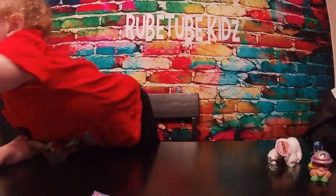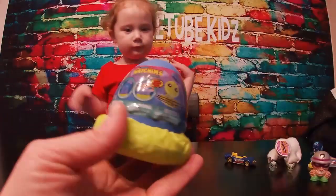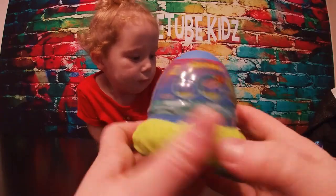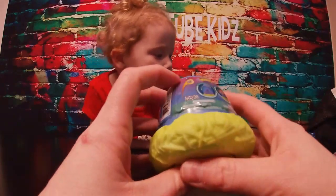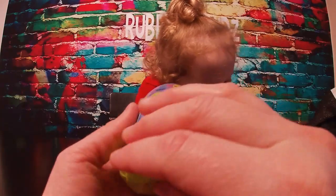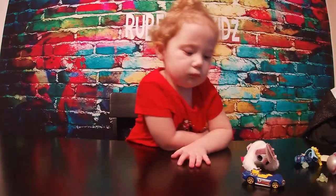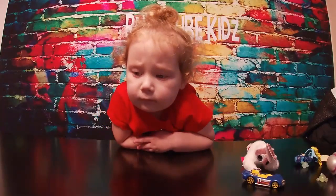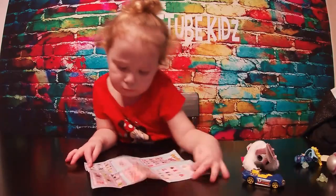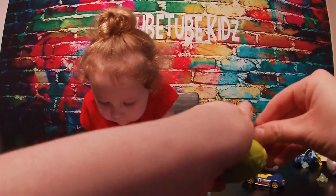Open dinosaur. The dinosaur. Okay, we have a Mashem, series one. Okay, where's the tear strip? Right there. I see the tear strip. I can't get him to cut it. You find the sloth on there? I haven't found him on there yet.